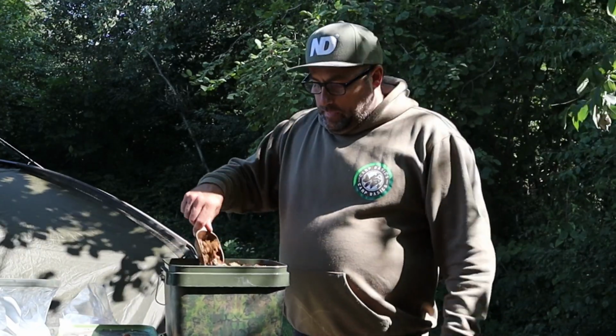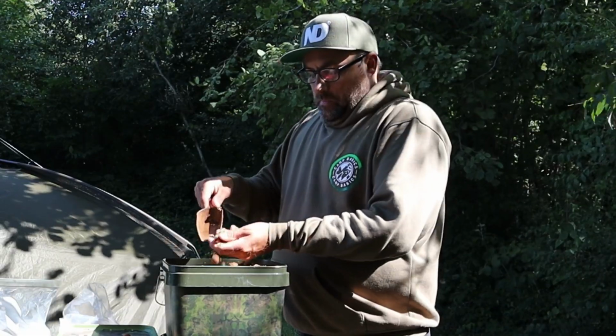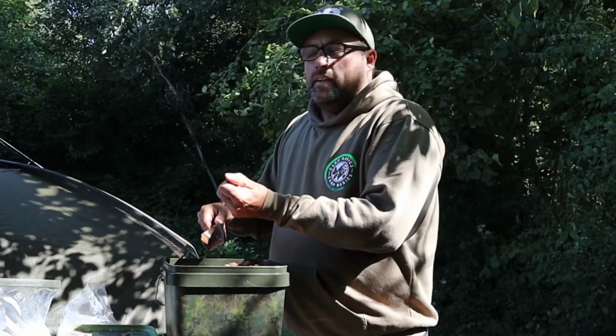So big beds of bait, probably a kilo at a time going in, but plenty of crumb, plenty of boilie, the odd whole boilie.